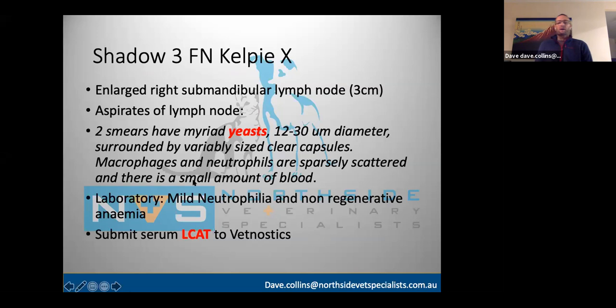She had quite a large submandibular lymph node. The vets at Gordon had cleverly aspirated that lymph node and sent it off to the laboratory, who identified cryptococcal yeast on the smears and the inflammatory response. The general blood work reflected that inflammation, and what we did was submit the LCAT to confirm it's a crypto organism, get some idea of the titer involved, and do a CT scan.